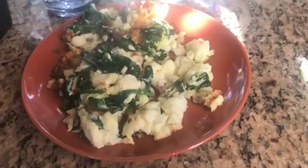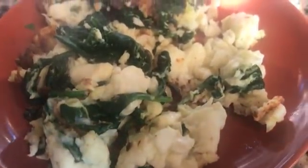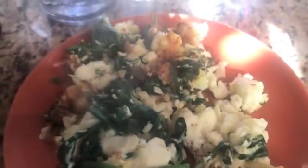So here you go, guys. First meal of the day is one full cup of egg whites. I have 2 cups of fresh spinach. And I mix that together in the frying pan with a little bit of cooking spray.